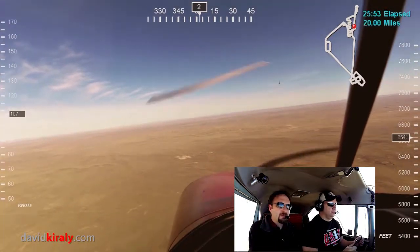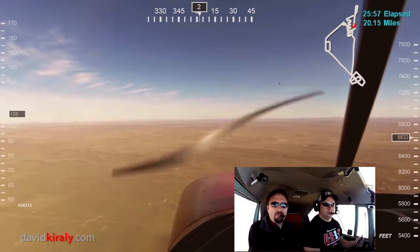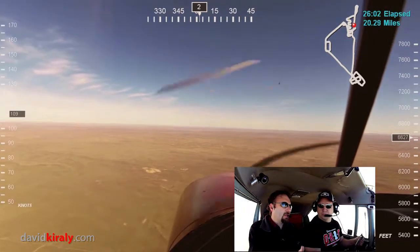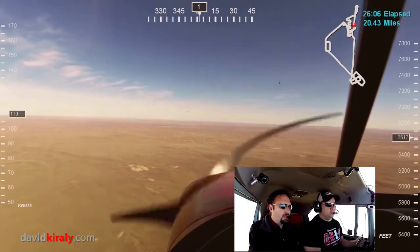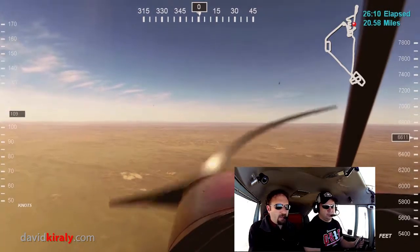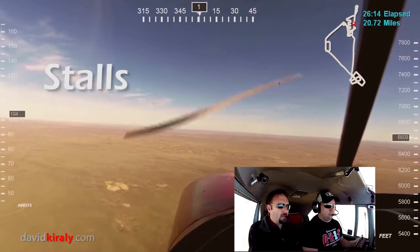Alright. Very good. And we'll work on those some more with a little bit steeper bank angle. We weren't quite 45 degrees, but that's okay. Kind of getting the feel for the airplane again today. So, good.